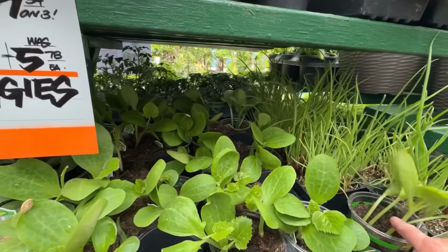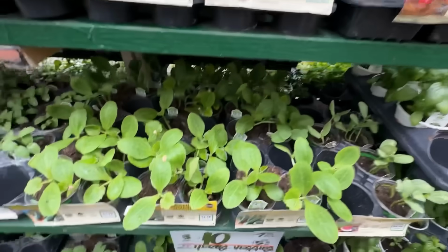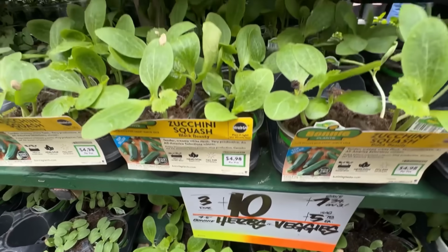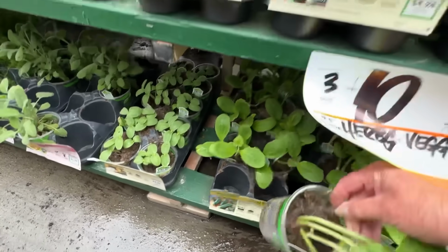You know, since he wants the Thai basil, and I want a purple basil, I think I am going to get a zucchini, and I'm probably going to go with the one I picked up already. How many are in here? And I don't want more than one.